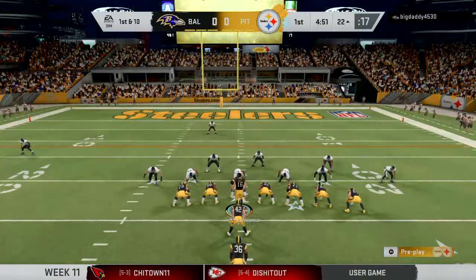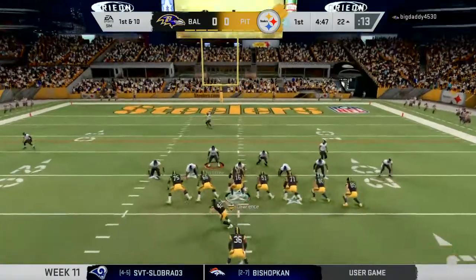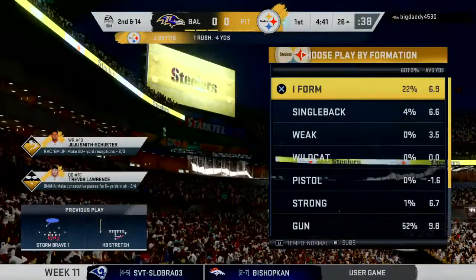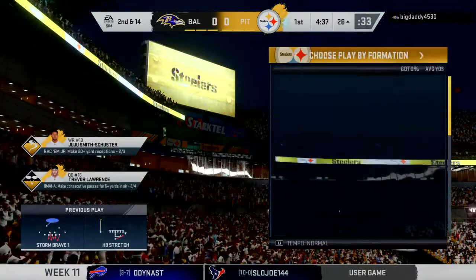Now again, running left, it's Bettis. And he's going to lose yards. They take him down at the 26. It's a loss of 4 there, bringing up 2nd down.